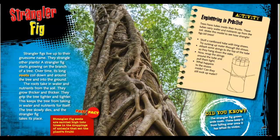Strangler fig. Strangler figs live up to their gruesome name. They strangle other plants. A strangler fig starts growing on the branches of a tree. Over time, its long roots coil down and around the tree and into the ground. The roots take in water and nutrients from the soil.